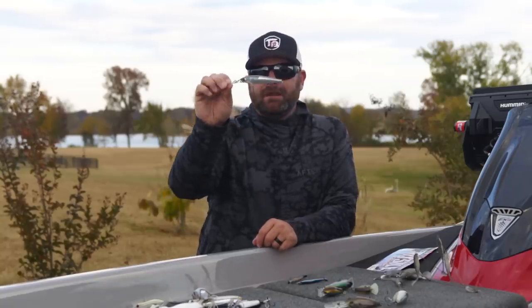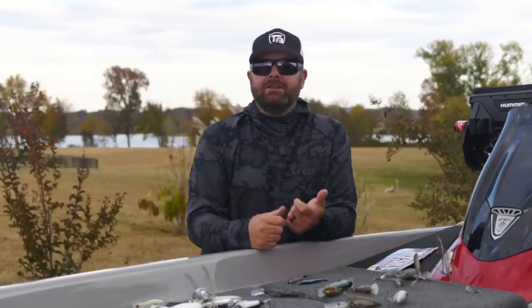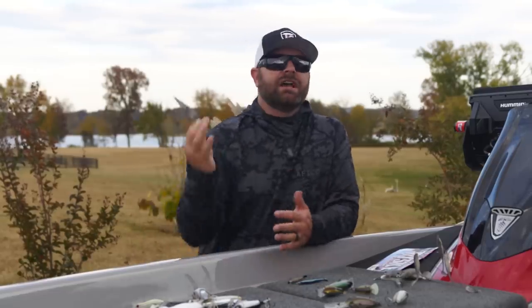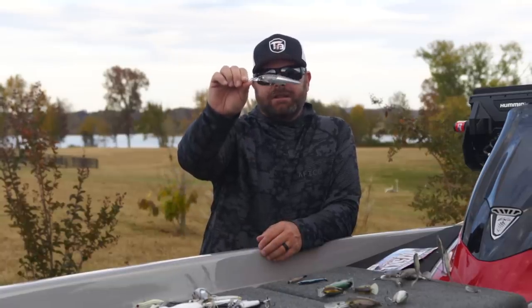You know, again, I've caught some of my biggest bass this time of the year already, burning the bait in to make another cast or fishing it as fast as I can. And those fish just come unglued and chase it down. But that's that flash boost right there in that Shimano.